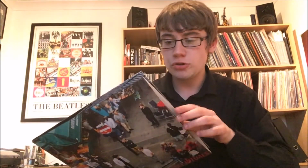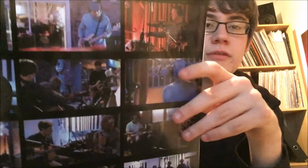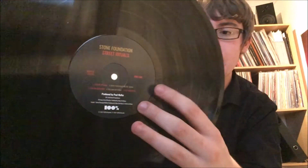Okay, so I'll now just show you the vinyl records here. Here's the inner sleeve. You can see Paul Weller there. So yeah, as I said, he was very heavily involved with this record. And apart from that, it is a brilliant album as well.